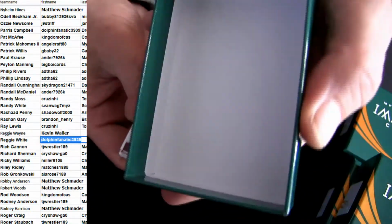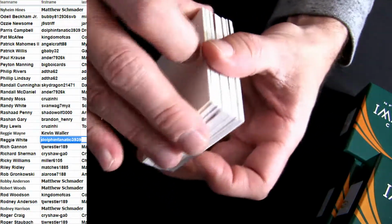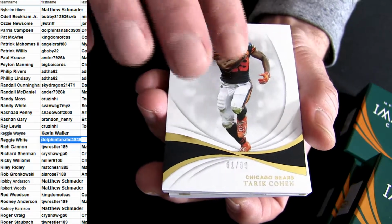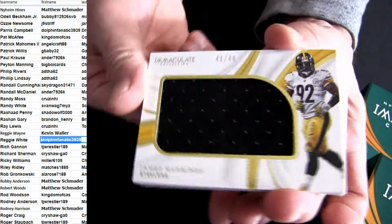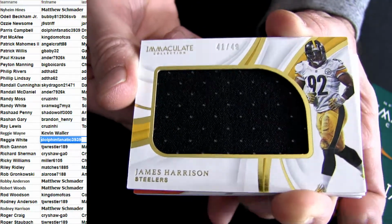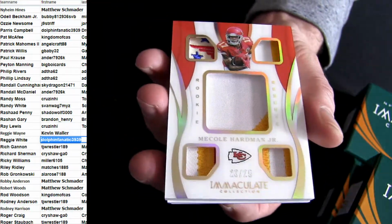Tariq Cohen there on the top. Oh, the case that's going to just keep giving, ain't it? Chicago, 99. A little James Harrison. That was Tariq Cohen, first hit, by the way.